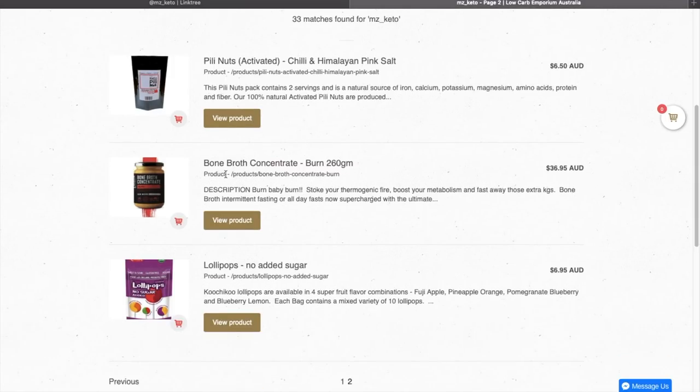This burn bone broth is my favorite broth and I like to do it with noodles or just add it as a soup, as a broth. You can add some ghee, some nutritional yeast, kind of mix in whatever you want to add to it. But this flavor is my favorite. It's quite spicy, but I love it.